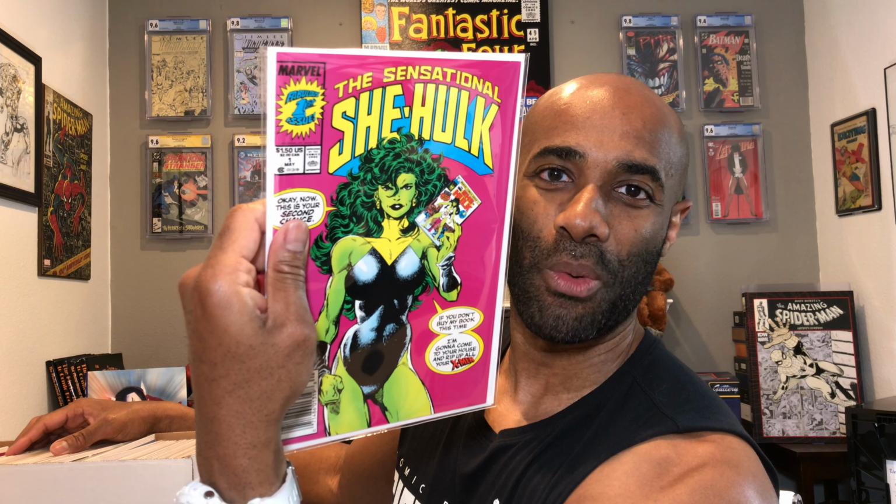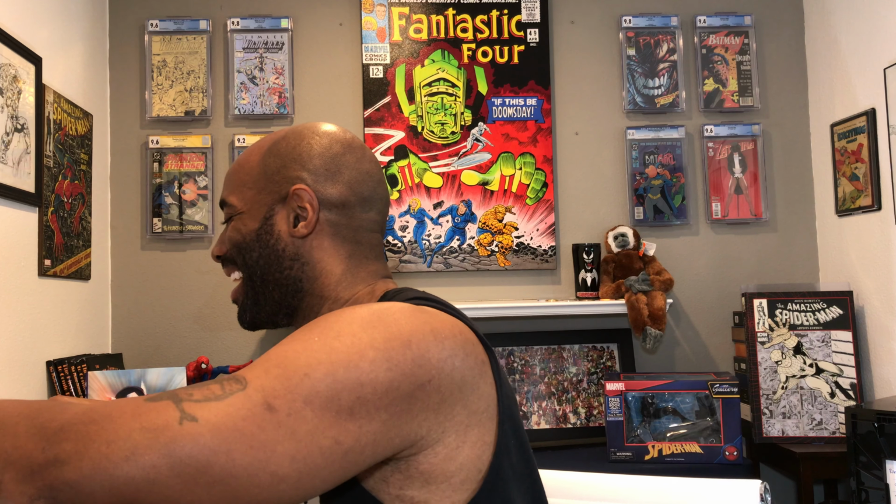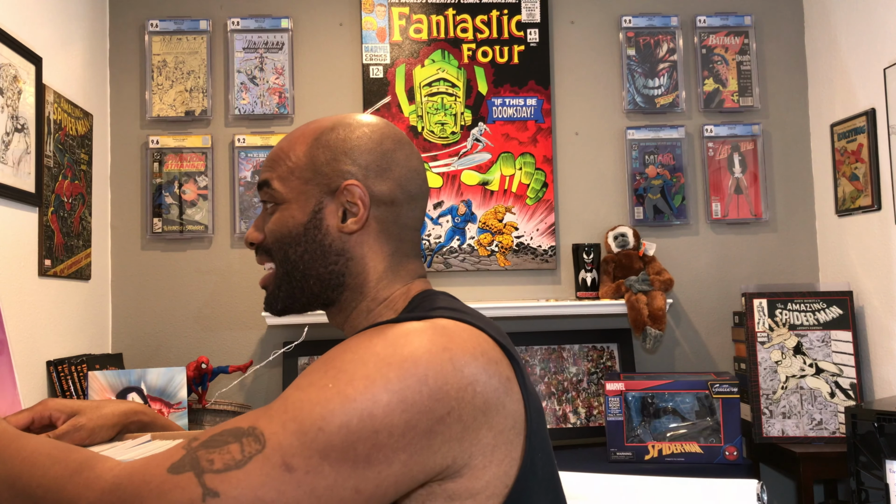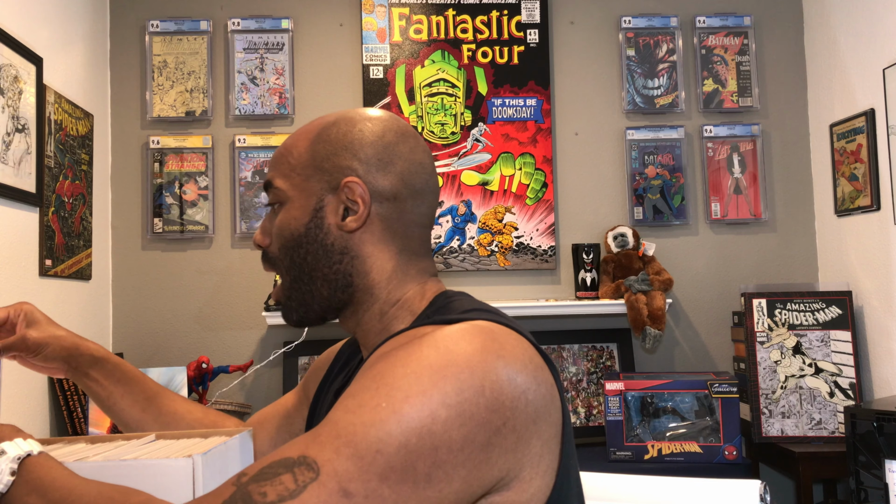Let's see what else we have in here. Ooh. Sensational She-Hulk number 1. Love this cover right here. Definitely a cool book. And let's see what else we have in here. Here's issue number 34. Definitely dig that one. These Sensational She-Hulk covers are really, really awesome. I mean, these are cool.